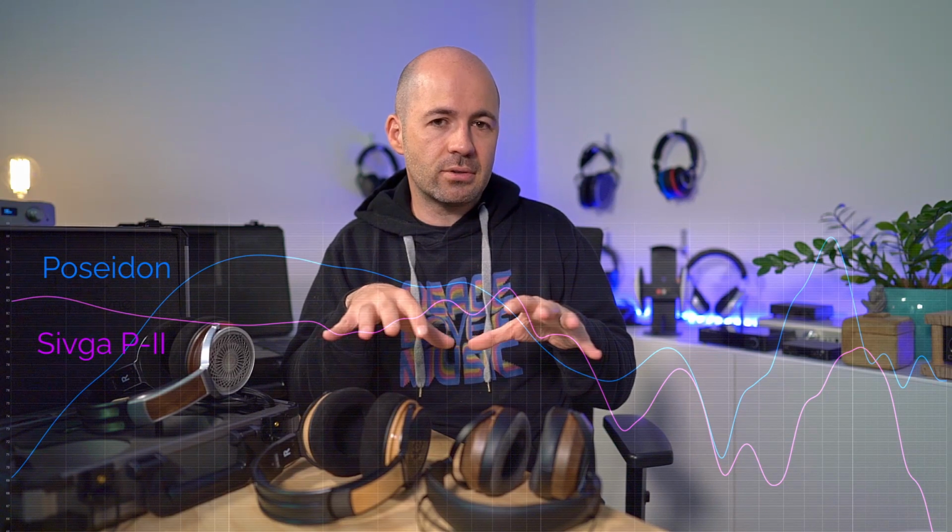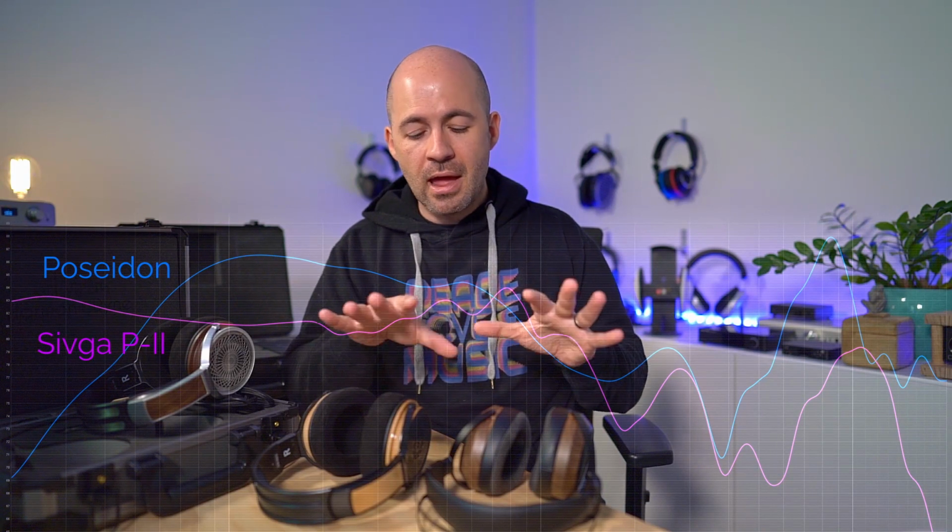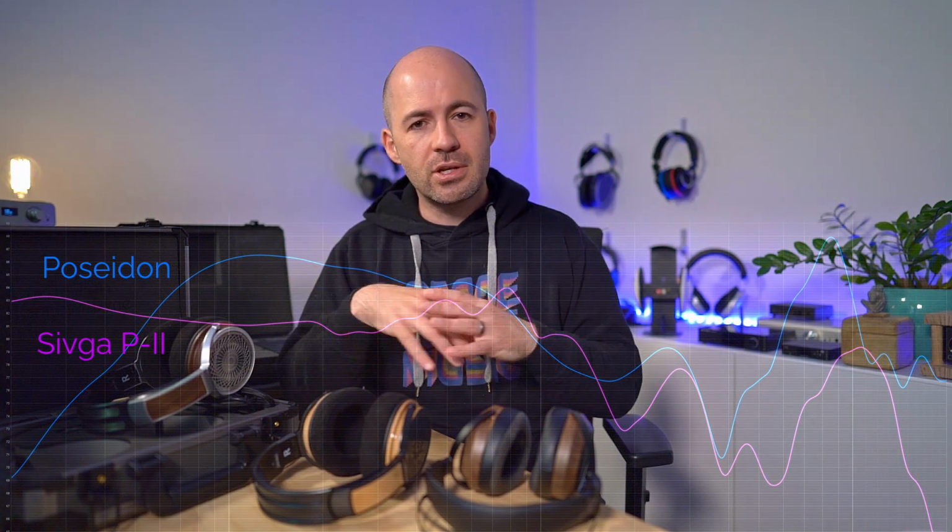If you were looking for a headphone that's more neutral, that maybe you could do some editing or mixing with, the P2 would definitely be the choice out of these two. But if you're looking for one that's just pure emotional enjoyment of music, I do think the Poseidon wins out. There's no doubt for me that in that sort of $300 to $500 price range, these are two of the most attractive and probably best made headphones I've come across, with some beautiful finishing as well.